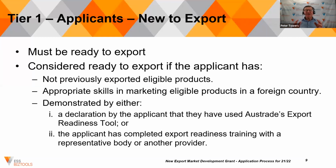So for the tier 1 applicants who are new to export, if you've got those clients, they must be ready to export. This is not something that they're dreaming about doing in the next 2 to 3 years at this stage. They're new to export and they're considered ready for export if they've not previously exported eligible products, but now they're ready. And they've got appropriate skills in marketing eligible products in a foreign country.